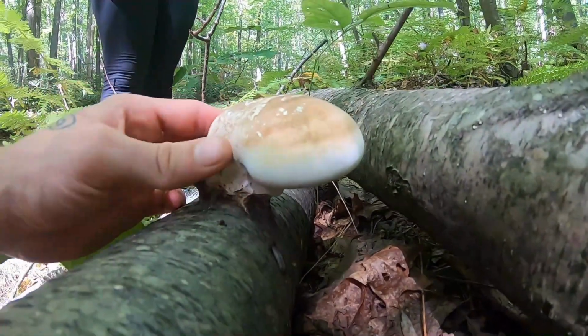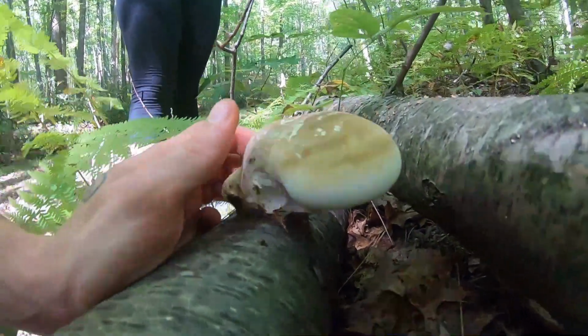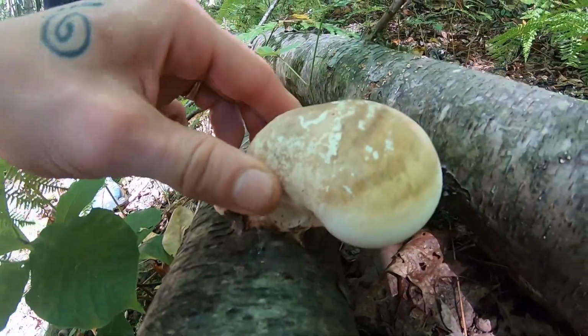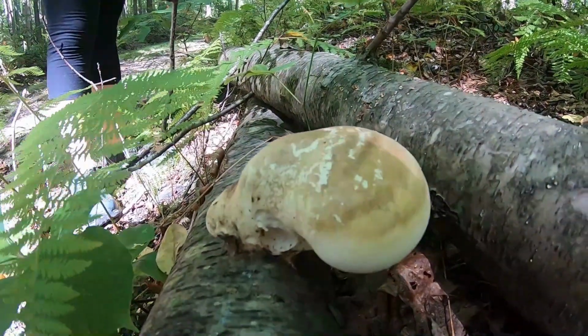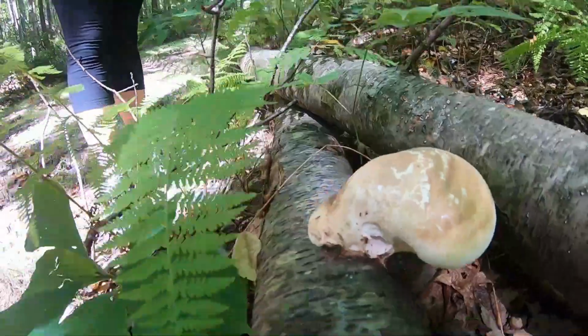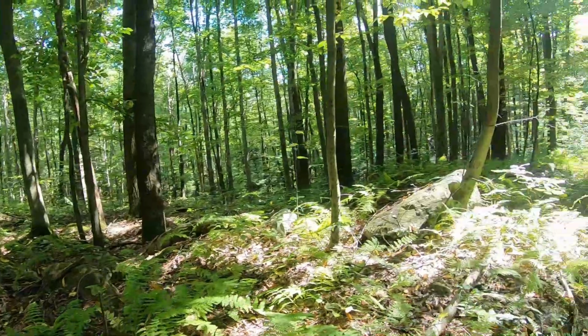We have some birch polypore here. That's cool. It's like a horseshoe. This mushroom only grows on birch trees. And so does chaga, but I don't see any chaga growing here. This is a cool mushroom though, which we should be keeping a lookout for because it looks like there's birch trees everywhere.